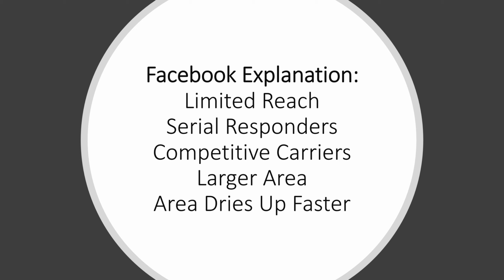The other thing is a larger area. Back to what I said in the beginning, a lot fewer people have a Facebook account versus a mailbox outside. So you'll find yourself working a 50-mile radius or 100-mile radius. But in the last point, that area is going to dry up faster. If you call up and tell a Facebook vendor, I want 40 leads to work next week, they'll start running your ads and you'll get 40 leads. But they might only be able to get you 40 leads in a week for 2 or 3 weeks. And then they'll deny your order and you'll say, well, I have to go to work. What do I do? Well, you'll have to pick a different area.